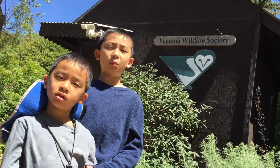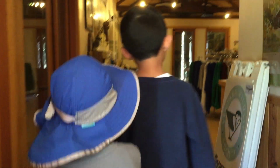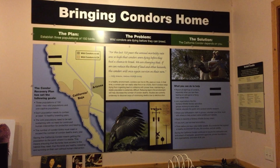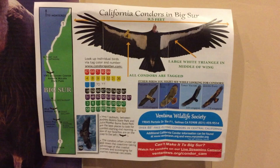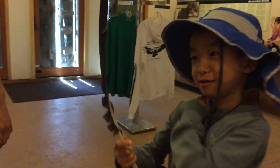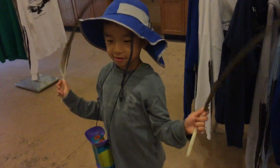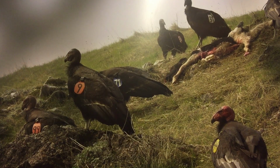Now we are at the Ventana Wildlife Society and we are going to go on a California condor watching tour. This organization focuses on the recovery of the Central California wild condors. First, we're checking out the visitor center. That's the biggest feather I ever seen. We're looking at a transmitter that is used to track the condors.